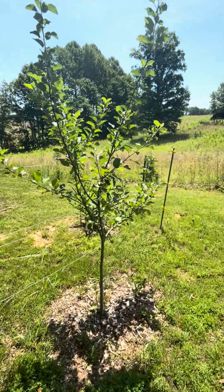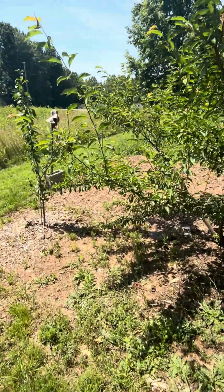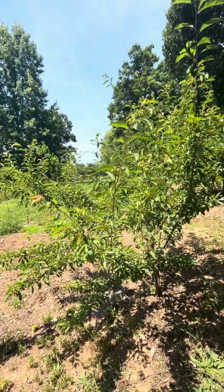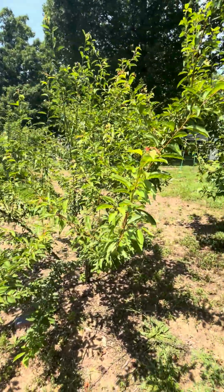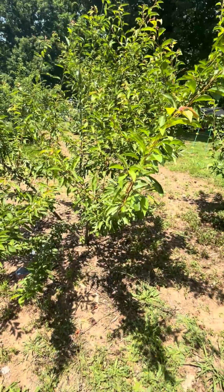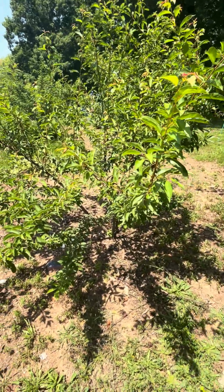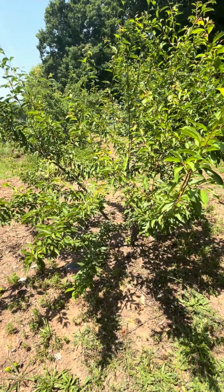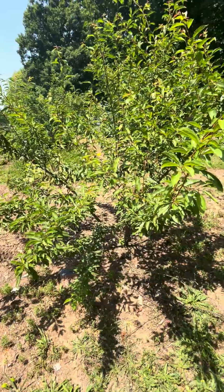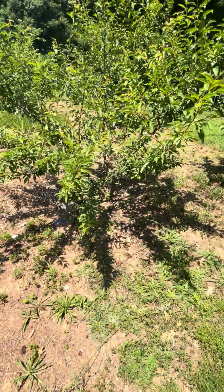This is another Fuji tree here. And here we have another Shiro. Again, I took all the plums off of this Shiro. This is one of the 3 Shiro that I started from scion cuttings that I had purchased. I was going to graft onto another peach tree, and I just stuck them in the ground, and out of the 4 cuttings, I got 3 trees.